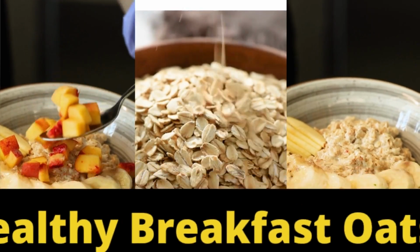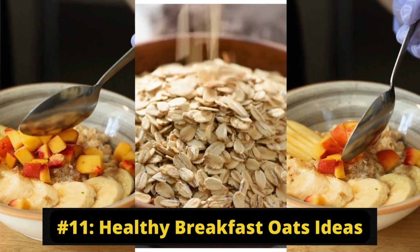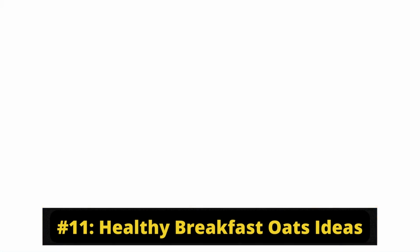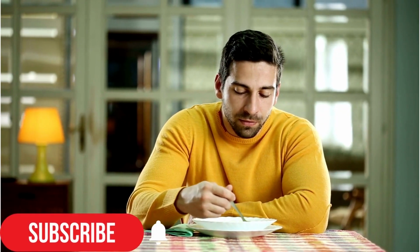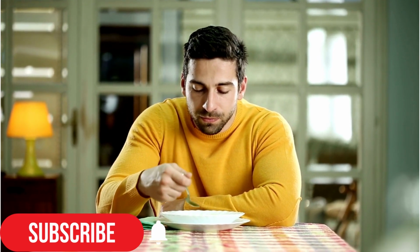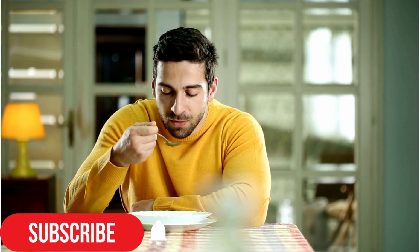Number 11, Healthy Breakfast Oats Ideas. Breakfast with oats is a healthy, tasty option. However, if you're anything like me, you might find yourself stuck in an oat rut. During college, I ate plain instant oatmeal every day. Years later, I couldn't stand it anymore. Be sure to vary your toppings to avoid oat burnout.